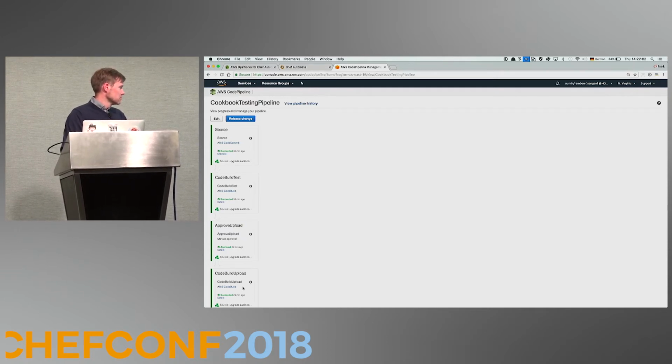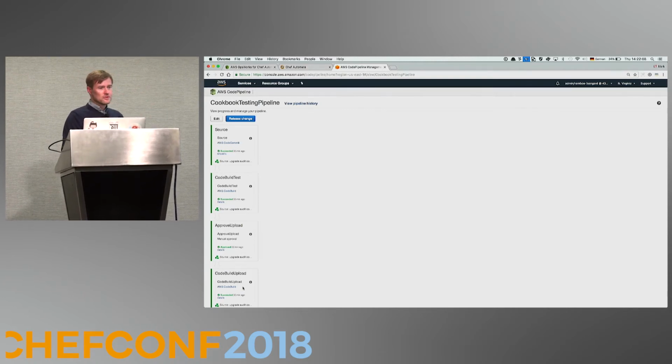And the last step, because you don't have to build cookbooks really, is just that you upload. So under the hood, I use CodeBuild, which is another service of AWS that is just launching a small instance for you, running a couple of scripts on it, like Test Kitchen, code checkout, and then the knife upload to your server, or the Berks upload.